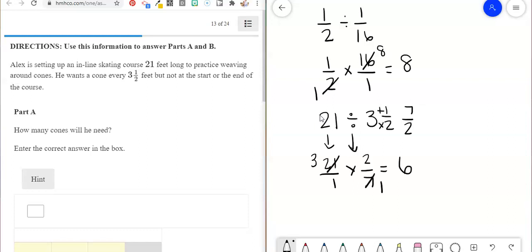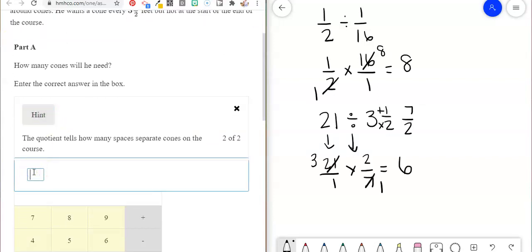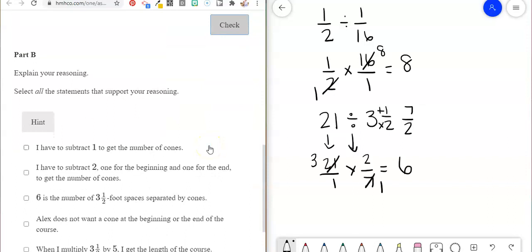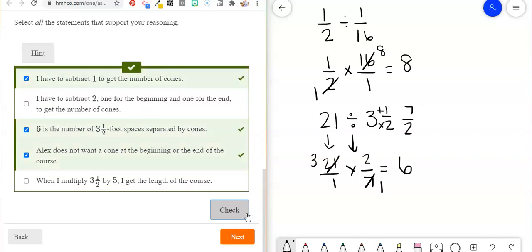Now, before you put 6 down, if you read it up here, it says, how many cones will he need? And he doesn't want one at the start or the end. So we need to subtract 1 from that 6, and we get 5. So select all the statements that support your reasoning. I have to subtract 1 to get the number of cones. 6 is the number of 3.5 foot spaces separated by cones. Alex does not want a cone at the beginning or the end. And those are the ones you need to mark.